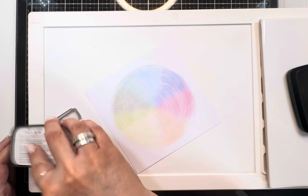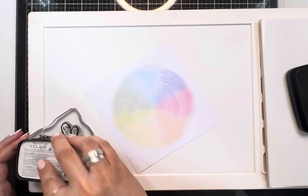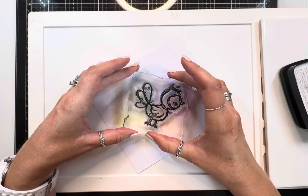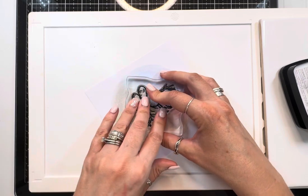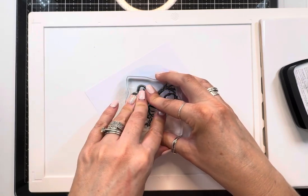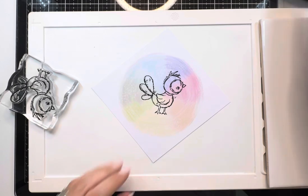It actually doesn't matter too much, you just go with your preference. If you want him to have pink feet or blue feet or something, that's absolutely fine. So I'm just going to ink him up, and I'm going to pop him about there. So this is a perfect technique for anyone that doesn't really like colouring or thinks they're no good at colouring. It's something that I really enjoy doing.